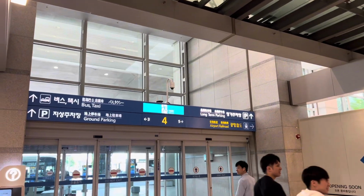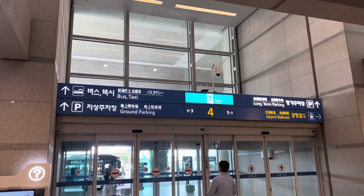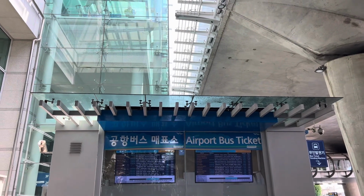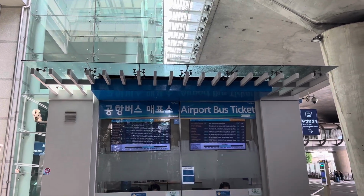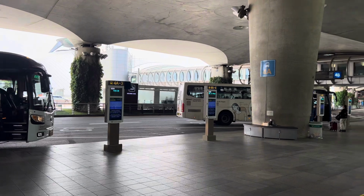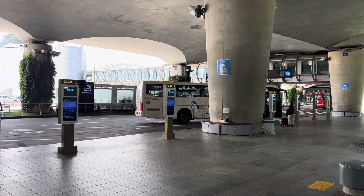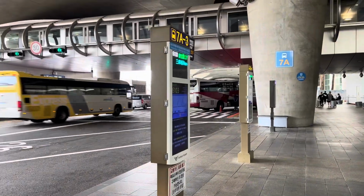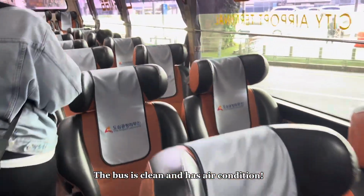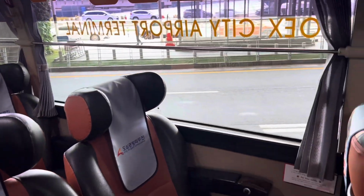The first form of transportation I'm going to talk about is the airport bus. This is what I took when I landed at Incheon. It's the best way to get into Seoul comfortably. If you have a lot of suitcases, you can easily buy a ticket at one of the kiosks or at a stand like I did, where you can have an attendant help you. They'll help you buy a ticket and direct you to one of these poles where you can stand and wait for your bus. It takes about an hour, sometimes an hour and a half to get into the city, depending on traffic.